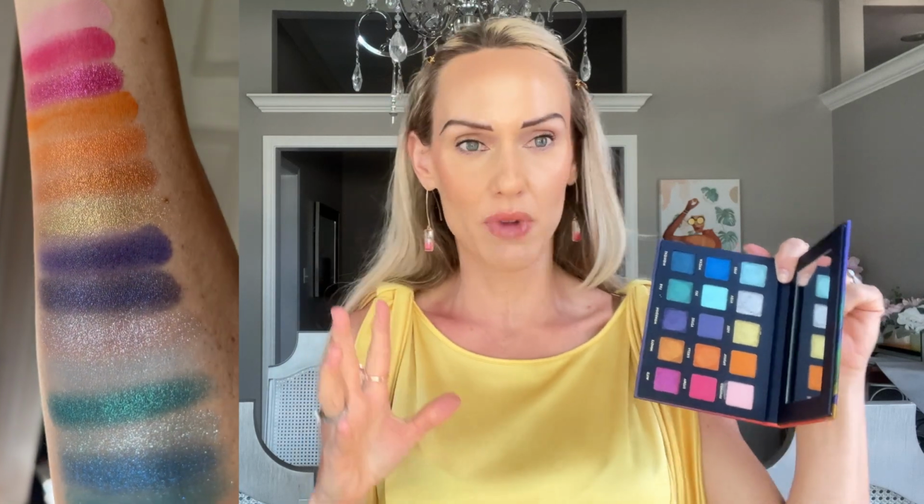So I'm definitely going to create a few looks for you guys. I'm not sure how many yet. We're just going to see how it goes, but I can't wait to dip into this. And I'm going to go ahead and just show you the swatches over here. I was swatching this out. It's kind of like a desaturated rainbow, in my opinion.